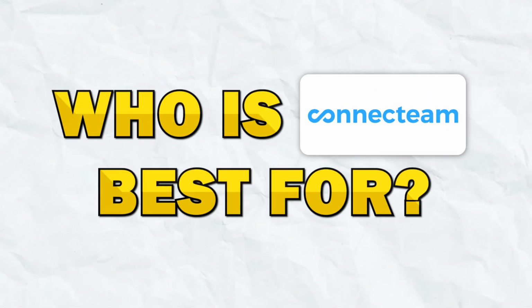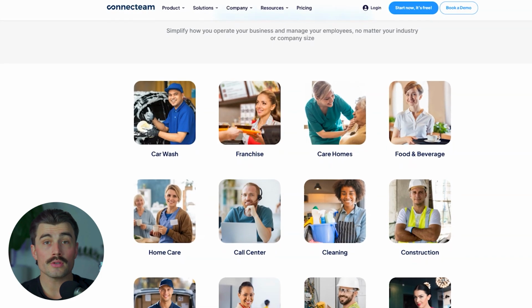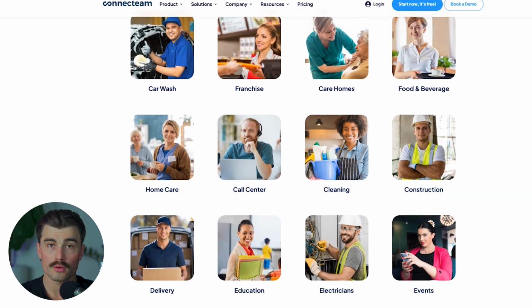Who is Connecteam best for? Connecteam is an excellent choice for small to medium-sized businesses that need an all-in-one solution for managing mobile or field-based teams. It's particularly well suited for industries like construction, retail, hospitality, and cleaning services, where scheduling and task management are critical. However, large enterprises or businesses requiring extensive software integrations and advanced reporting capabilities may find the platform lacking in these areas.